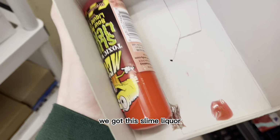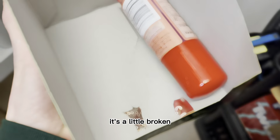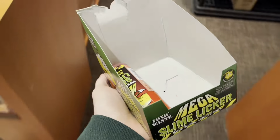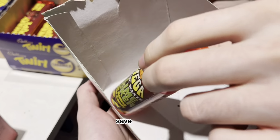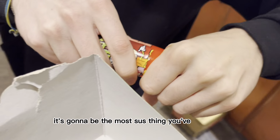So we got this slime liquor. It's a little broken. Give the slime liquor his first shot. He's never tried slime liquor. Want to try one, actually? Yeah, today's your day. It's going to be the most sus thing you've ever seen.